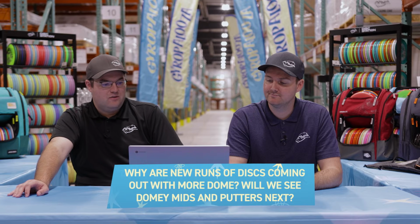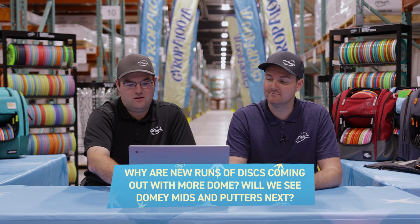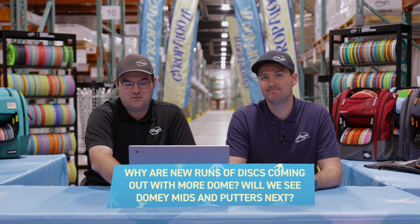What's the reason that the new run discs are coming off a little more domey? Is that what we wanted? And of course, people asked, don't make putters and mids domey. We fully agree. We try to keep our putters and mids flat. But in recent years, a lot of the feedback we've had is a little more dome in the drivers to help with that glide. There's definitely a big give and take here.